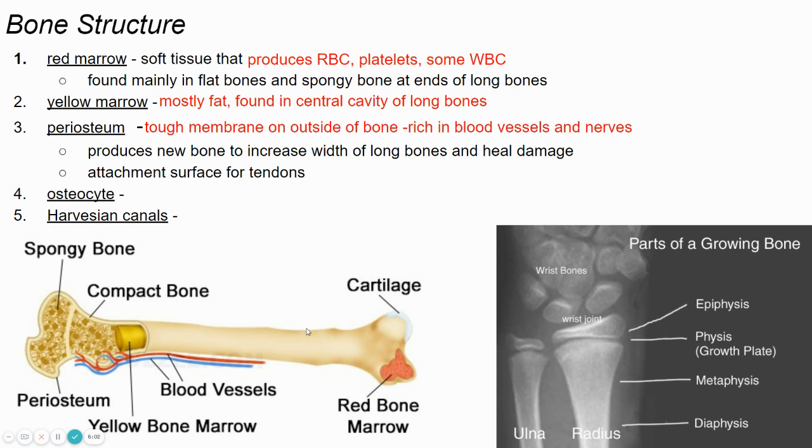Has anyone ever broken a bone? I've never broken a bone. So if you break a bone, it eventually heals, right? You probably have a cast or something. I broke my wrist. Did you have a cast? Yeah, and when you put a cast on, it basically holds everything still so that new bone material can start to be produced.